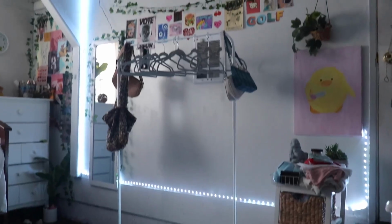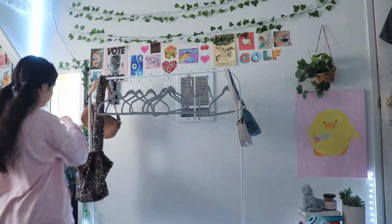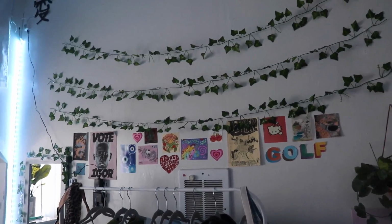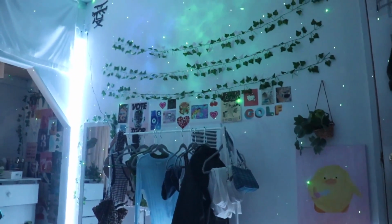So once I finished removing the LED lights from the top of my room, I decided to reposition them towards the bottom half of my room like I did here, and this is the result of that. In my opinion, I think this looks way better, especially in the nighttime. Like guys, look at this. Does it not look super cool?